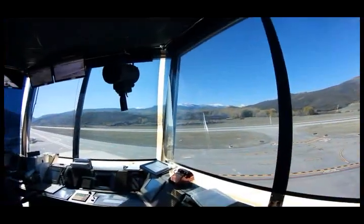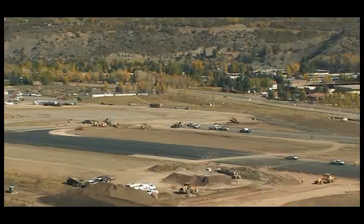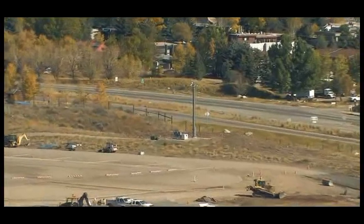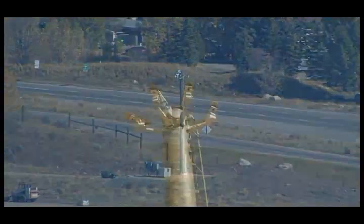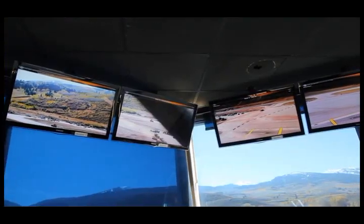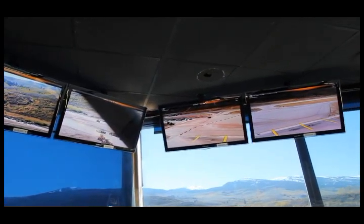The tower, at the height that it is right now, can't see the end of the runway. So instead of building a new tower, which would have been about another 100 feet up, they decided to use camera technology. There are actually 4 cameras on there right now, and those 4 cameras can see the end of the new runway. They have 4 monitors in the tower, so with those cameras, they can now see the movement area and do their traffic control from that.